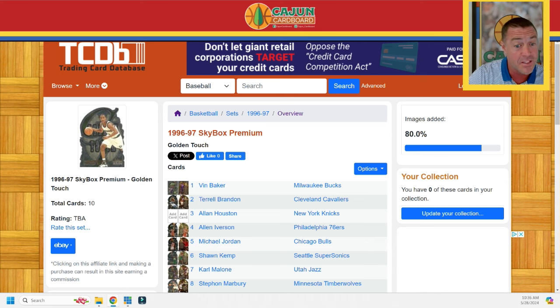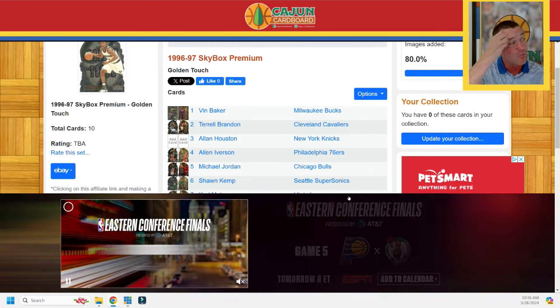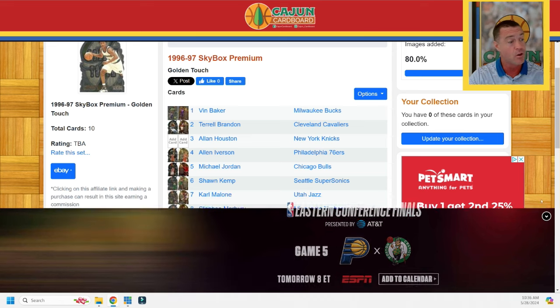There are 3 Hall of Famers among the 10 players in the Golden Touch set. That's part of the reason it's not really talked about as much as the other Golden stuff.